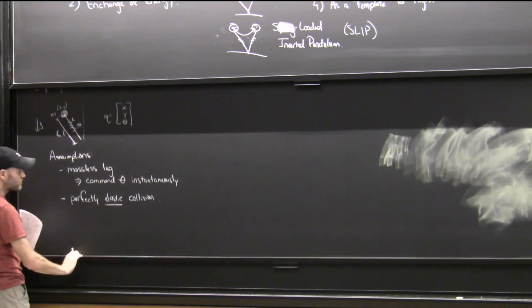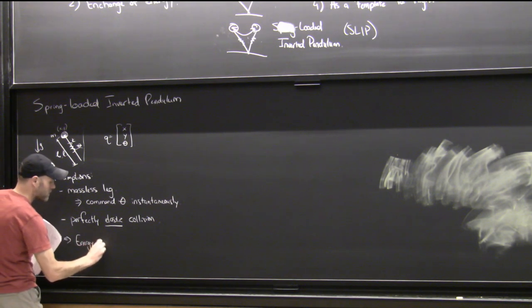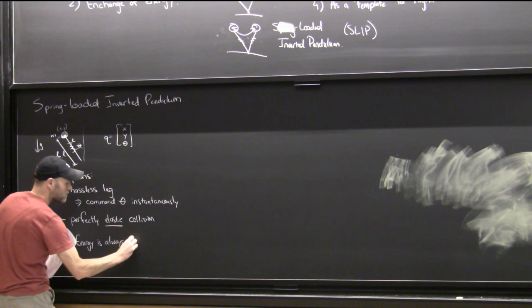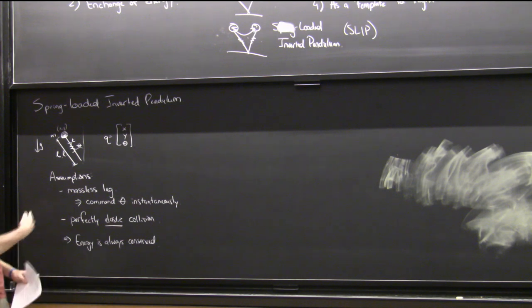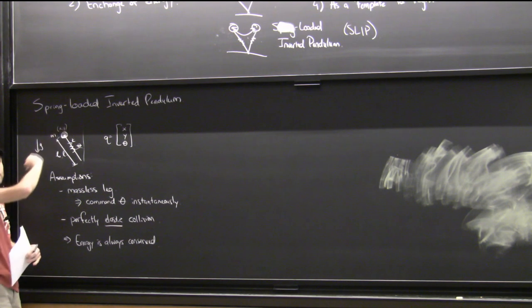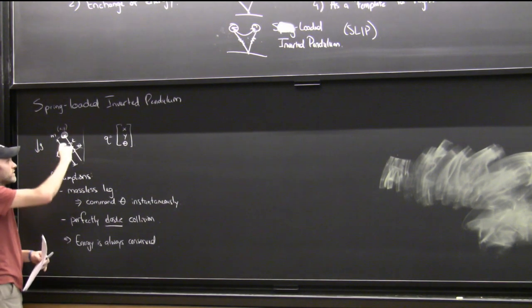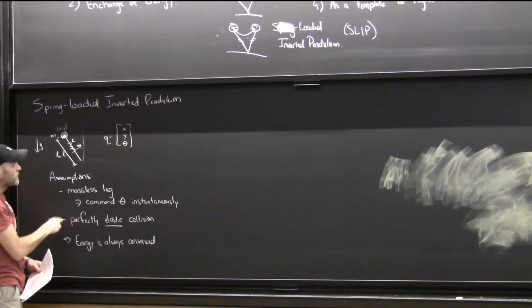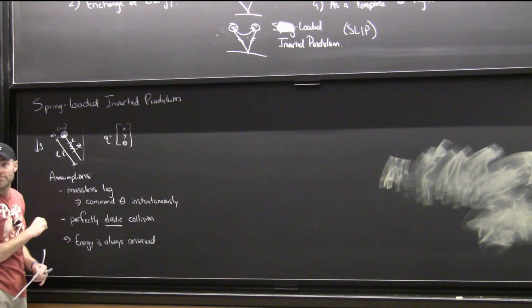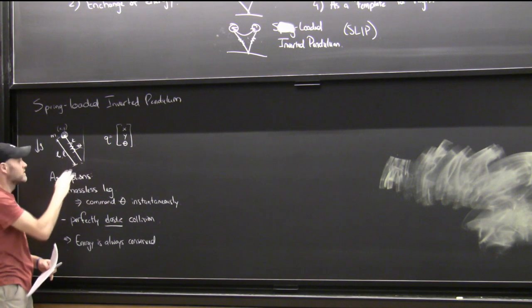These things together imply that energy is always conserved. I don't have any actuators in here. I don't have a jetpack or anything like this. If my command is just to move the leg, but the leg is massless, then that doesn't change the energy of the system. And since this has no inertia, when I'm on the ground, if I were to apply some torque there, it doesn't do any work either. So there's no ability to do mechanical work in this system. The energy is going to be conserved always. I don't lose any energy at the impact. Energy is always conserved.